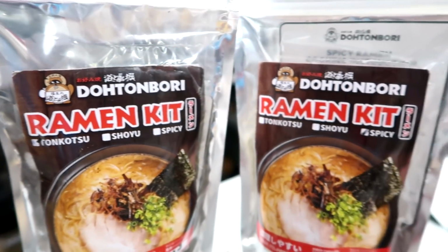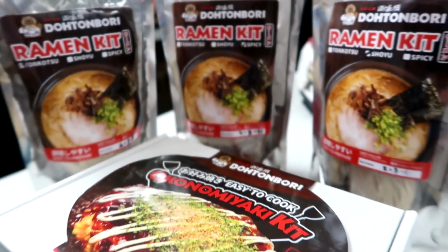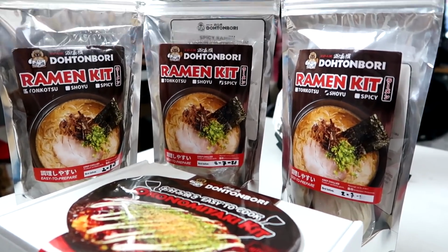Yes, that's right, guys! Your favorite Dotonbori ramen and okonomiyaki can now be enjoyed fresh at your home, and it's very easy to prepare. Let me show you!